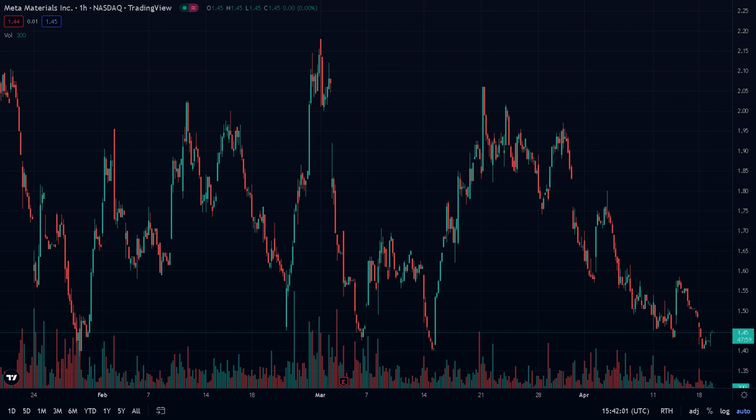The trading volume of metamaterials has recently been 1 million shares versus an average volume of 4 million shares. Over the previous 52-week period, its price fluctuated between $1.38 and $21.76. The market cap of metamaterials is currently at $407 million versus the enterprise value of $530 million.